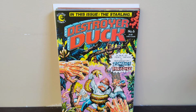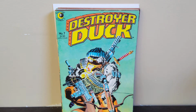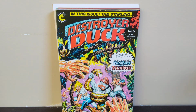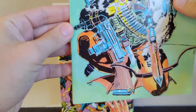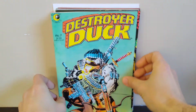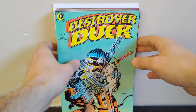And is that Frank Miller? That'd be a Frank Miller cover. There's FM on the bottom. Kind of looks like him. That's number 7. That's the last issue. Let's see, cover artist. It doesn't say, but it's got FM down there. I think that's usually how Frank Miller signs his stuff, so that could be a Frank Miller cover. That's pretty cool. So that's the whole run of the Destroyer Duck books 1 through 7.